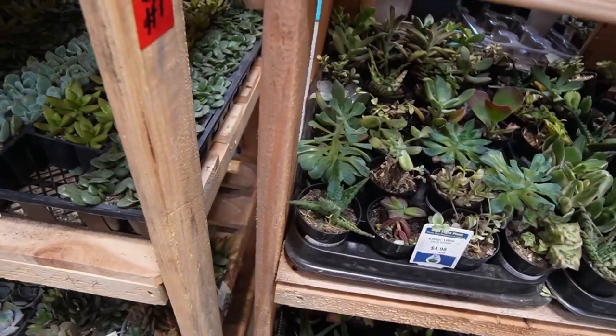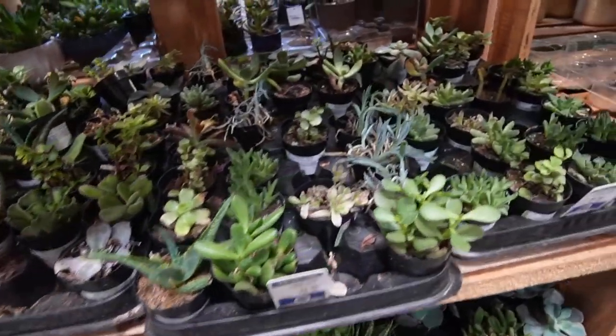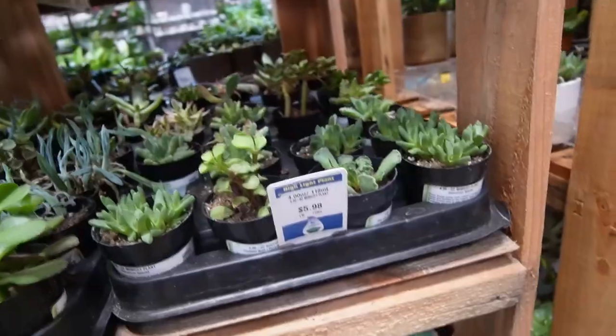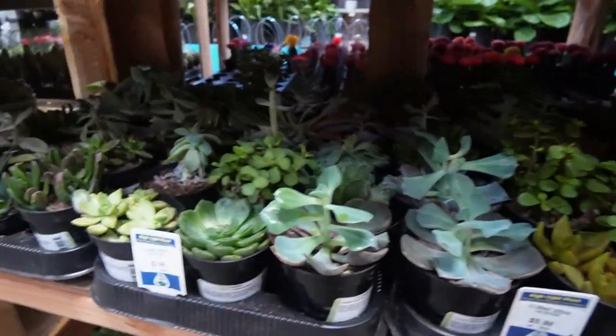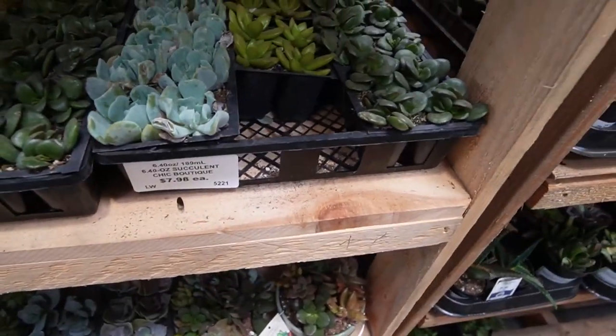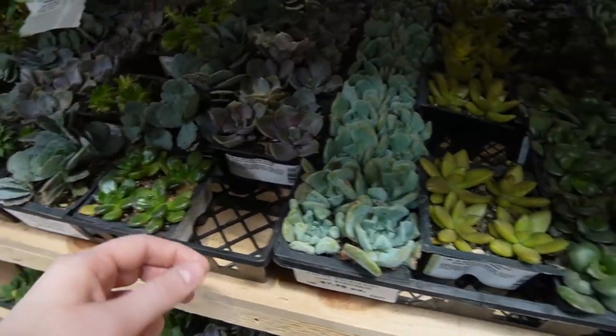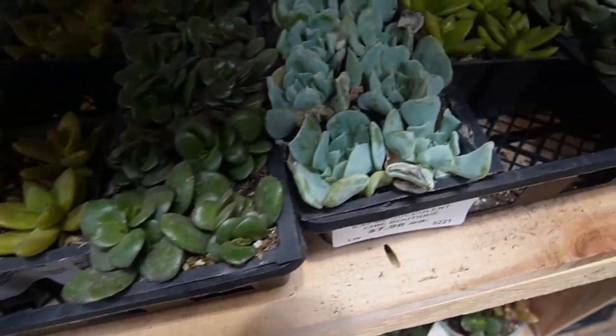I have said it once and I'll say it again. I have found variegated string of hearts before at a Lowe's. It was only one time and it was in Utah and it was like 3 years ago, but have faith, you guys. I believe that if you look in the succulent section, you'll be able to find a variegated string of hearts. I like these though. These are $7.98 each and you just get this actual little collection. That's so cute. Look at how blue.